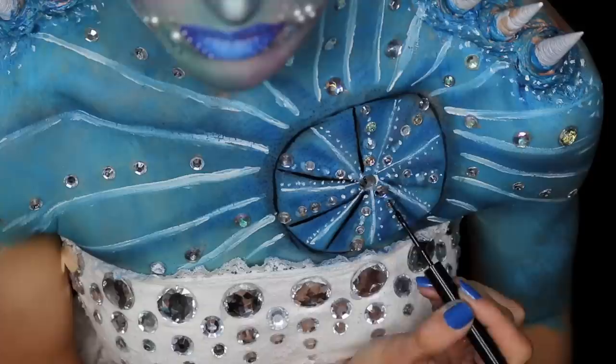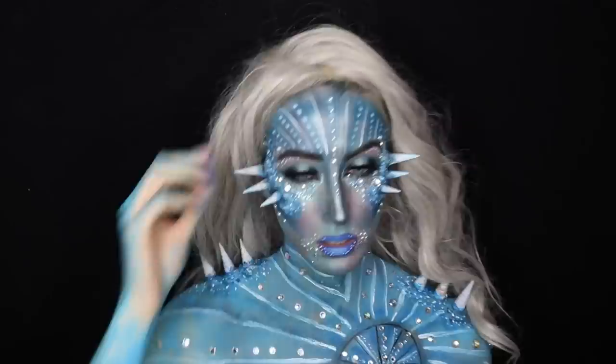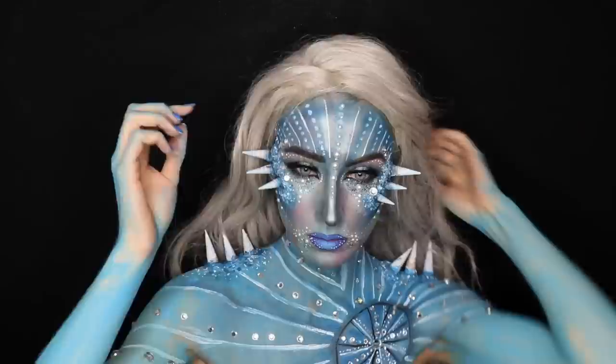Now I'm putting on this wig. This just really makes up the look and just adds some volume. So I just put that on and clip it in nicely till it fit well. And then I took the two sides and tied it back just to make it look a bit more real.